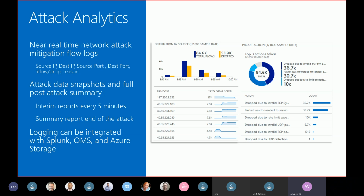The real use case scenario for the mitigation flow logs is to integrate that into your offline SIEM systems in real time such that you can make decisions in real time if you need to. It's a great tool for you to do the correlation analysis in real time as the attack is being mitigated.